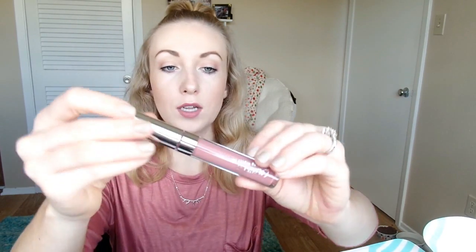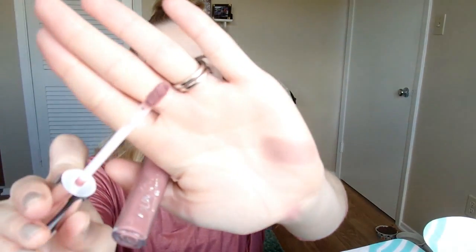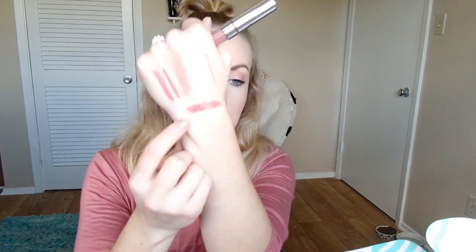This one is in the shade Finders Keepers. Here's what their packaging looks like. A nice see-through. You get to see everything. I love that. I hate when you can't see colors on things. Just your average doe foot applicator. Nothing special there. But these things are so pigmented. If you want a really pigmented gloss, these will be your best friend.